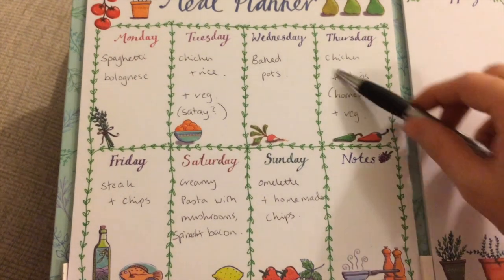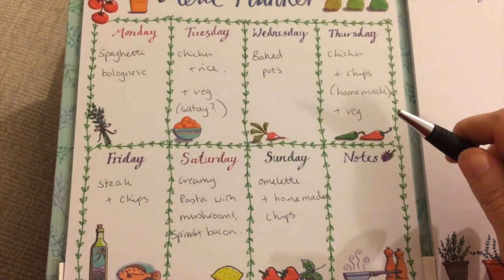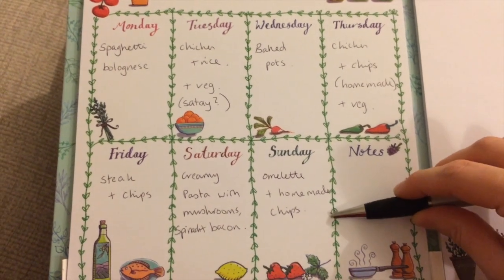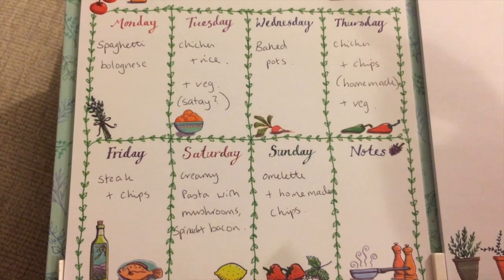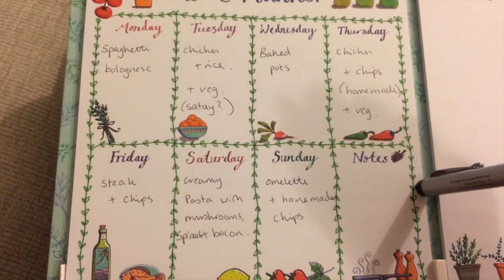Hopefully it meets the Slimming World requirements. And I think hopefully the things are Slimming World friendly, but also things that the rest of the family will eat too, because I'm not going to start making two different meals. So the idea of doing Slimming World is that we can all eat the same thing and it's going to be healthy, and hopefully I can lose a bit of weight.